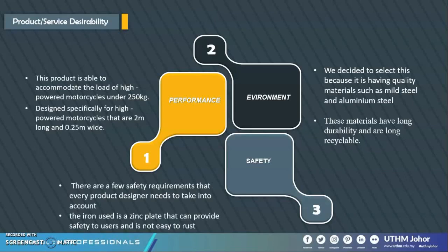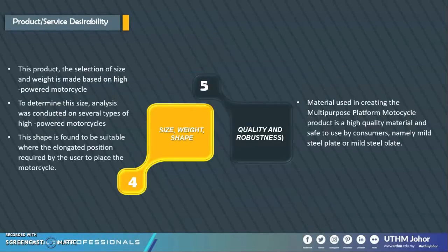We decided to select this because it has quality materials such as mild steel and aluminum steel. And these materials have long durability and are recyclable and can save our earth. And the third one is safety, which is, there are a few safety requirements that every product design needs to take into account. And the last one, the iron used in the zinc plate can provide safety in use as it does not rust easily. It is very safe to use for customers with our product.